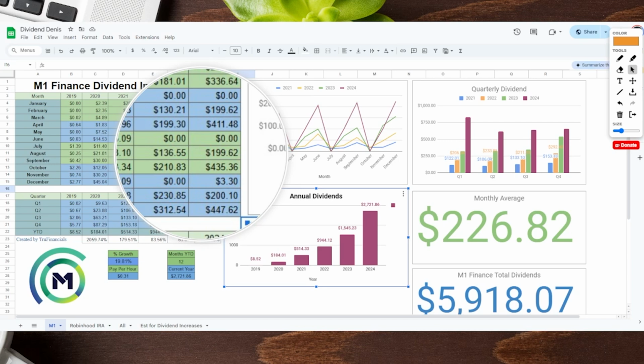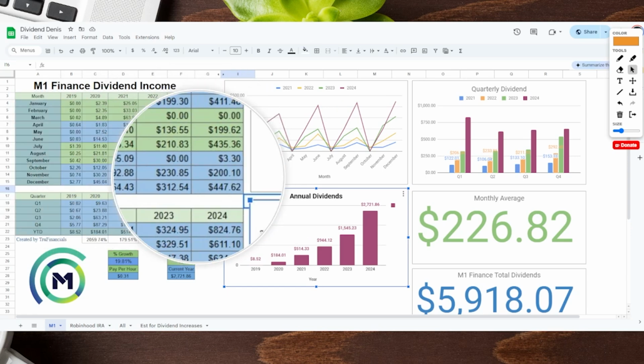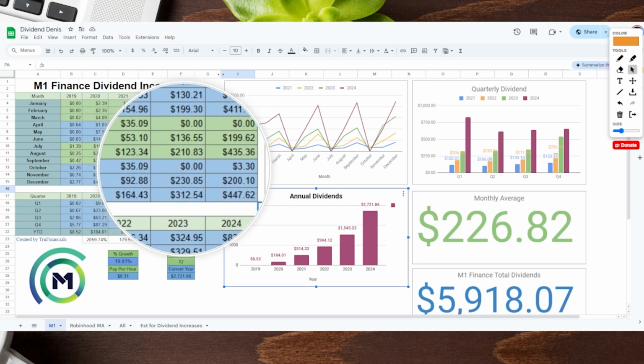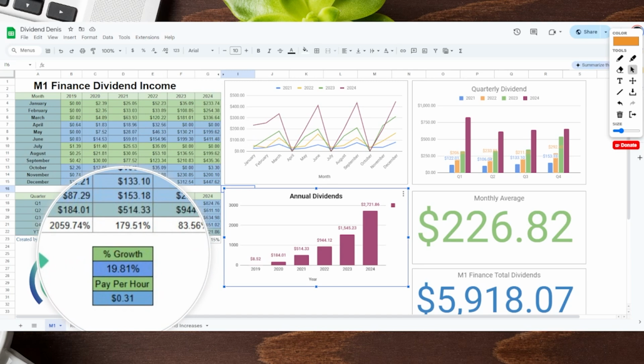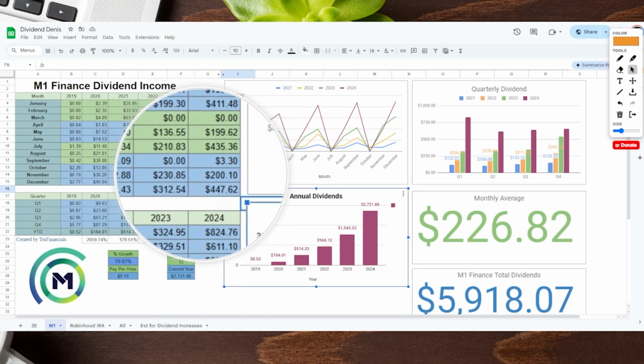So there's a couple things I like to break down if you've been watching some of these dividend payout videos. First and foremost, obviously this is December. So if we look at the last year, we made $312.54. So a really nice increase. That's actually a 19.81% growth from the last year prior.